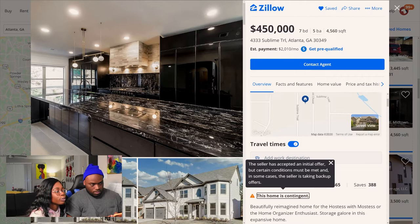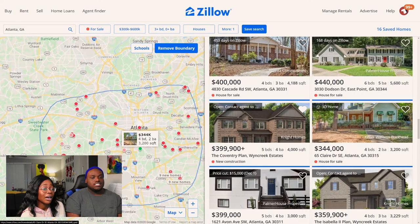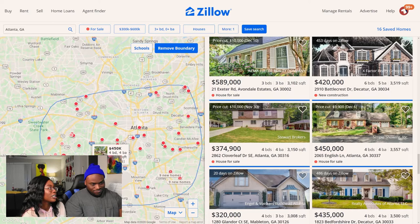We already looked at that one. We accepted your offer. But if something better comes up... That's fair. Yeah, but then what's the point of putting in your offer and having them accept it if they're just gonna... You want the money. It's worth it. You want the house, you'll put in a good offer.